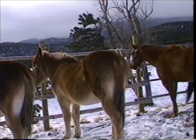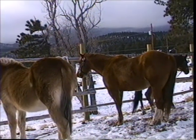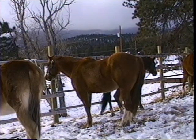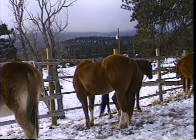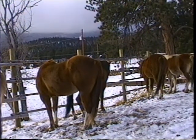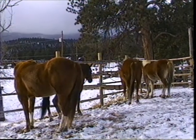Then the other 4 are riding horses and our bell mare. This horse, the first horse, is going to be the one that's crippled. It's going to be sold. There you have pretty much a rundown of the whole shooting match.